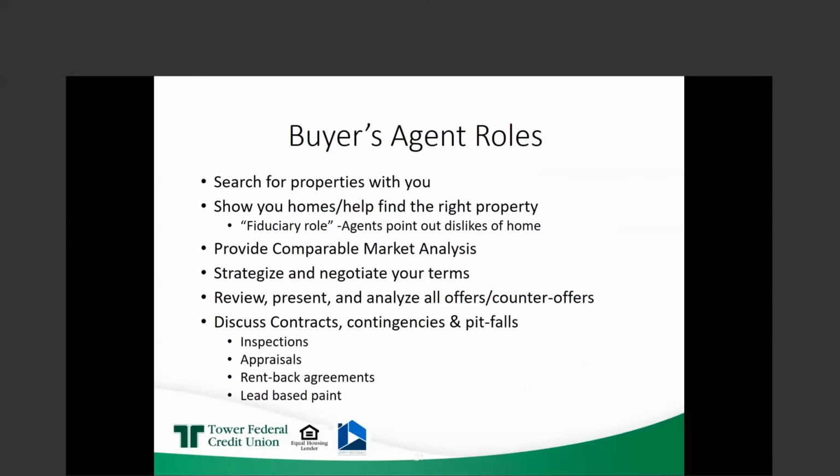We're going to discuss contracts, the contingencies, things that come up. There are a lot of things that can come up in a real estate transaction, a lot of different parties involved. And so there's a lot of things that can happen, but our goal is to help you navigate through all that. We'll help you through inspections, the appraisal process, rent back agreements, different types of inspections like lead-based paint and other items. We'll help you through that as well.